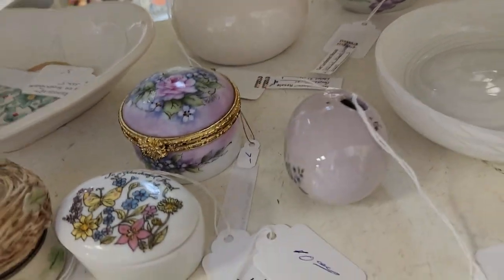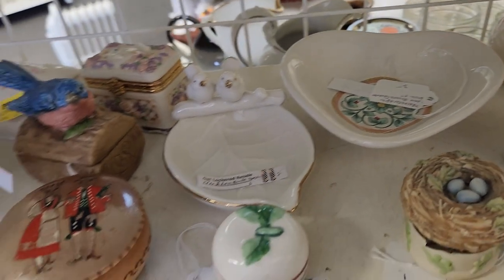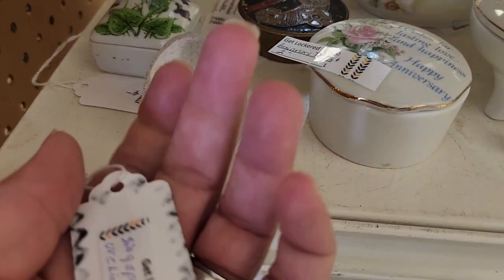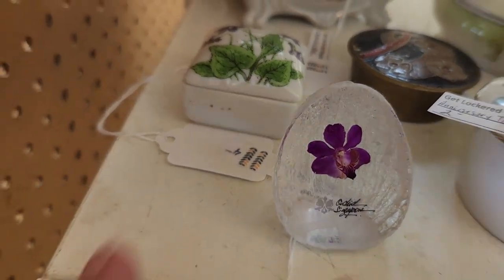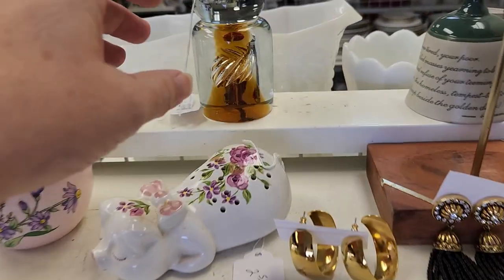And then I have other trinket boxes here. This is just a purple egg. It's just so pretty. And other trinket boxes and powder boxes. And the Singapore orchid has sold out of the store since this video was made, so it's no longer available. It was a real orchid in resin.